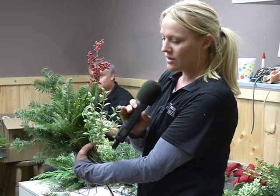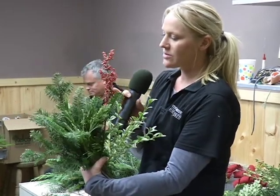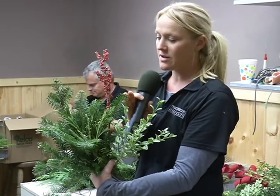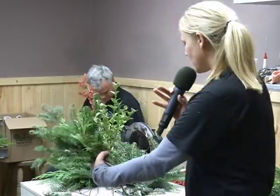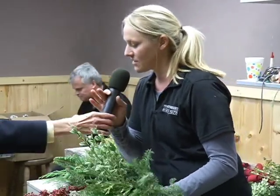It's a variegated green. All this stuff can be used in pots or wreaths. And then we also have this pepperberry right here, which is really fun to use to add some color. So I mix all those ingredients together to get the mixed wreath. So I'm just going to do a couple clamps for you to see.